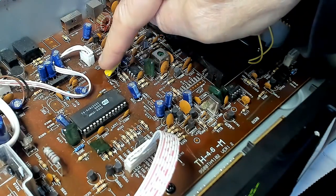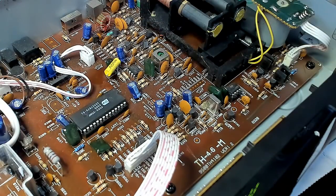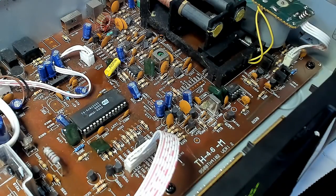you. So this is a 0.022 and the original is a 0.01. So we got a total of 0.033. I could live with that.